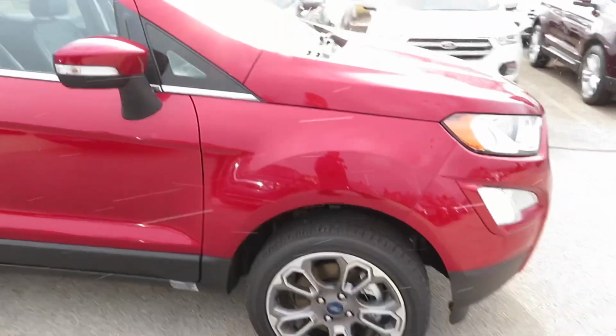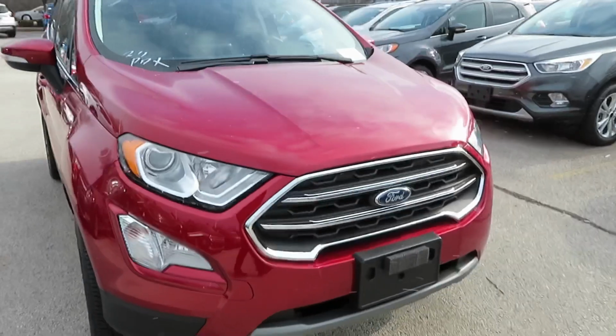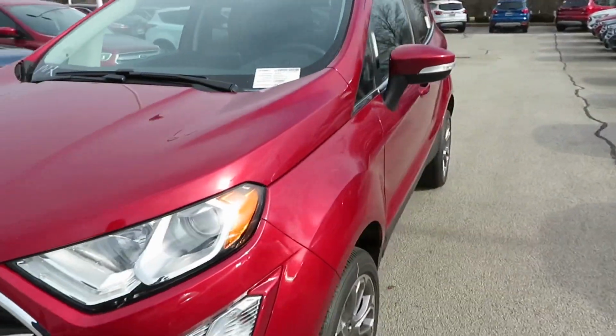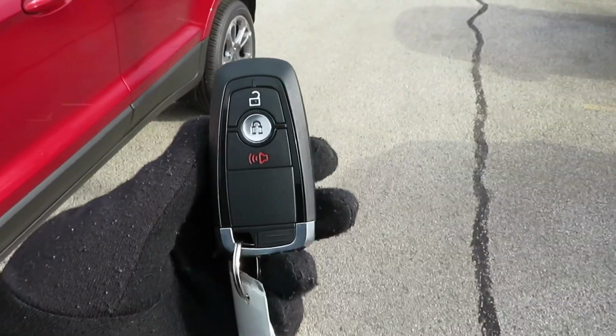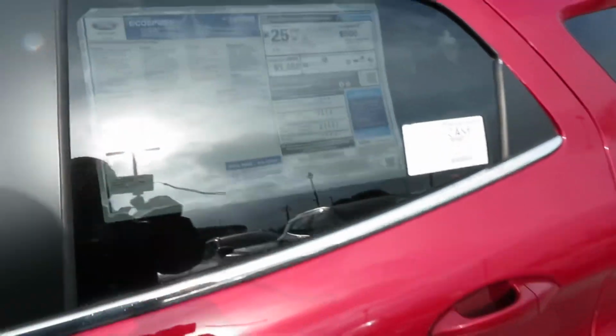Now this one right here, this one is fully loaded. It's the Titanium. Only option this one doesn't have is the remote start on the remote. This is the key fob right here. It has everything else except for remote start. But let's hop into the sticker right here.